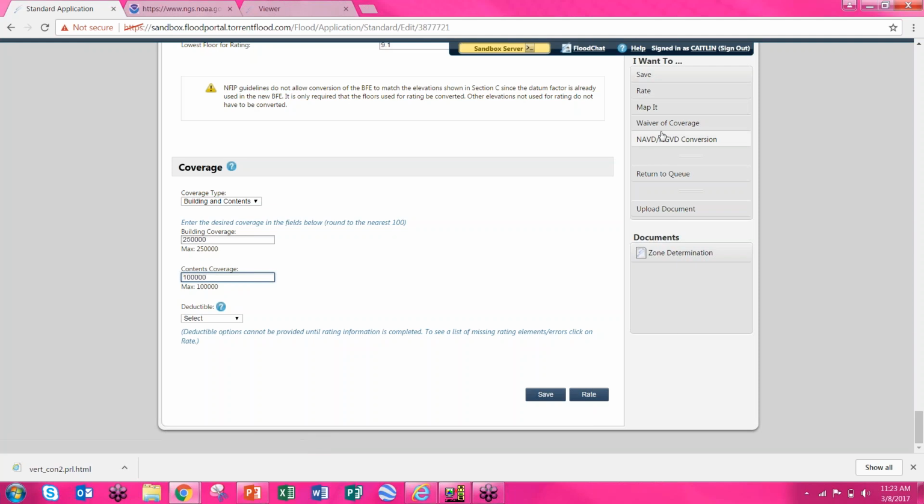If the insured you're talking to has all of a sudden decided that they did not want the policy, you can go ahead and just click on waive coverage, have them sign that. That is there to protect you as the agent, and you can just keep that on your record. And then you can have return to quote or upload documents again. So in my case, I'm going to go ahead and hit rate.